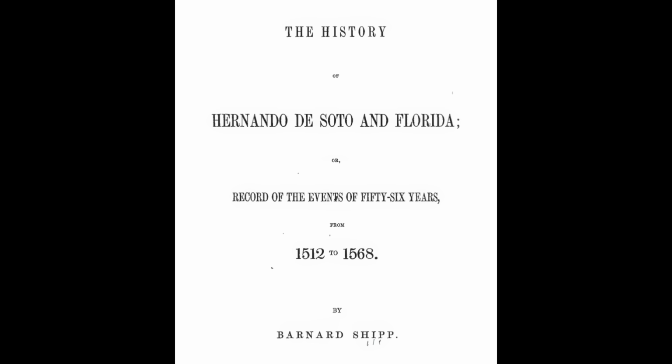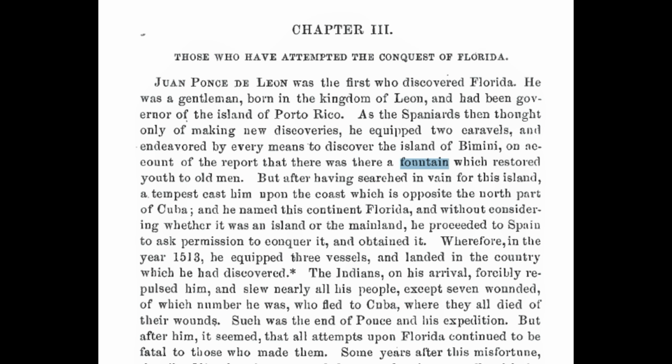In the history of Hernando de Soto in Florida, or record of the events of 56 years from 1512 to 1568 by Bernard Shipp, it says this regarding the Fountain of Youth and Ponce de León. It says here, chapter 3, Juan Ponce de León was the first who discovered Florida. He was a gentleman born in the Kingdom of León and had been governor of the island of Puerto Rico. As the Spaniards then thought only of making new discoveries, he equipped 2 caravels and endeavored by every means to discover the island of Bimini, on account of the report that there was there a fountain which restored youth to old men.